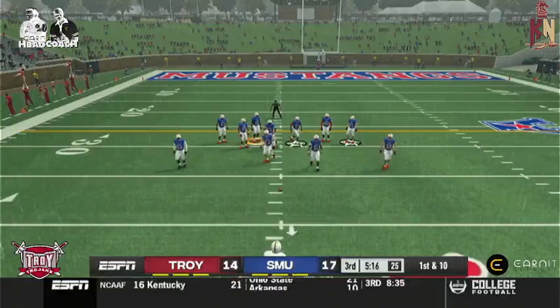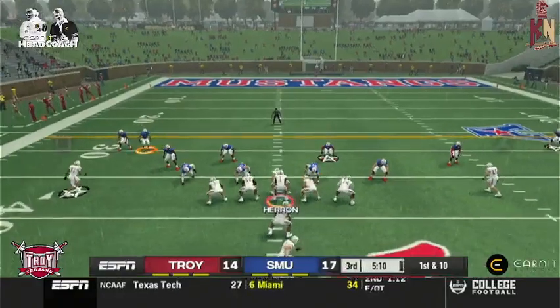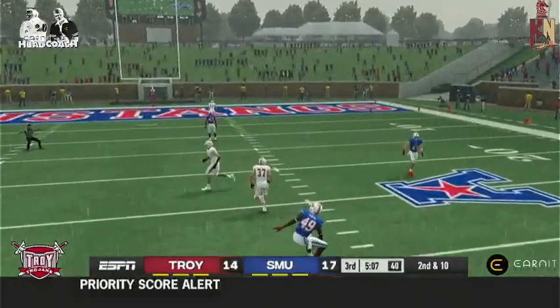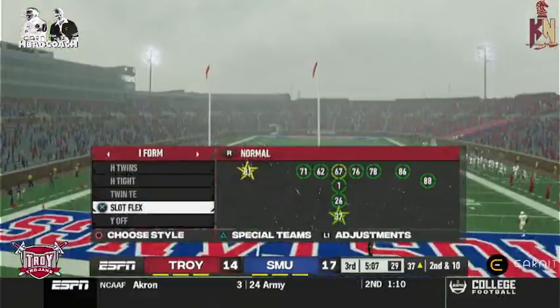First down, 10 yards to go. Ball on the 37. Throws to the tailback, incomplete. Number 37 was the intended receiver on the play. That makes it second and 10.